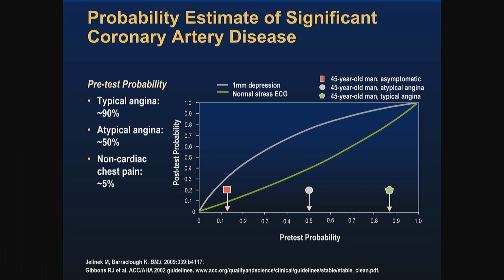So for example, if somebody has typical angina, and say this is a 45-year-old gentleman on the right here, just based on his history and his age, his pretest probability of coronary disease is about 90%. If somebody has atypical angina, it's in the middle, around 50%. If they have non-cardiac chest pain, it's probably 5%. A test that's normal in green versus abnormal can help move your post-test probability here on the left.